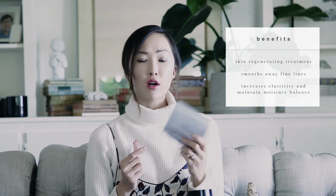And this is great because you could put it on before your makeup or before you go to bed. But I love putting it on before my makeup because it almost gives you like this smooth veil, this blank canvas. And then you apply your makeup on and it just goes on 10 times smoother. But it's also for anti-aging, which is great.